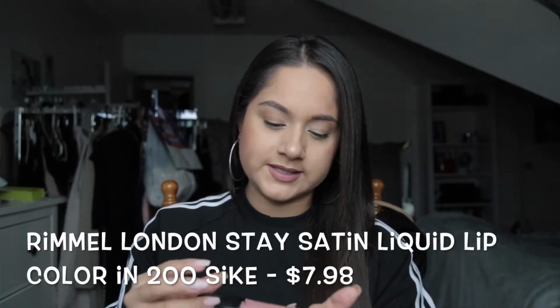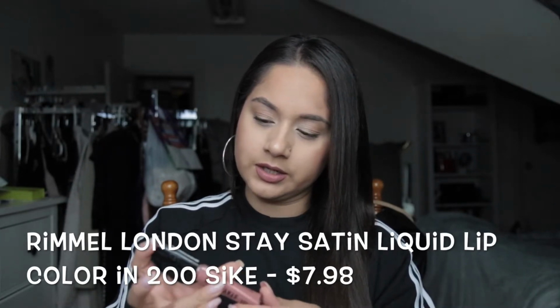Another one is by Rimmel, so it's drugstore. I can't remember how much I paid for this one, but I will list all the prices down below as I'm talking about them. This one is called the Stay Satin Liquid Lip Color, and the color is called 200 Sike. Oh my gosh, it's so similar to the Dose of Colors. Actually, you probably can't even tell the difference. It's this one right here. It's a little bit lighter than the Dose of Colors, which is right here. This one won't dry down completely matte like the Dose of Colors because it's a satin finish, but it will last a long time. It goes on really comfortable, it doesn't feel drying on the lips, and it lasts for quite a while. So I have really been enjoying the Stay Satin Liquid Lip Color.